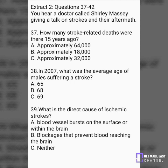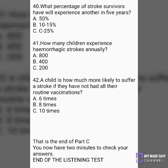Hemorrhagic strokes are considered far more dangerous than ischemic, and 10 to 15% of hemorrhagic sufferers die before reaching the hospital. Furthermore, hemorrhagic stroke sufferers have a far higher mortality rate 3 months after the event. Although stroke is largely associated with old people, there are certain statistics to keep in mind. You are more likely to suffer a stroke if you have suffered one before.